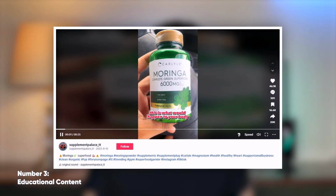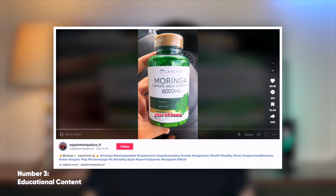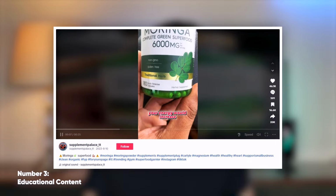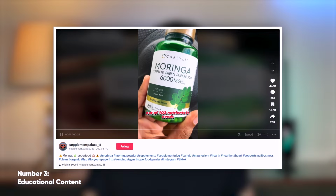This is what would happen to your body if you eat moringa every day for 2 weeks. After 24 hours, your energy would increase as your body is filled with 92 out of 102 nutrients it needs.